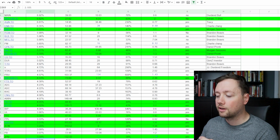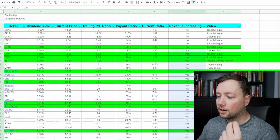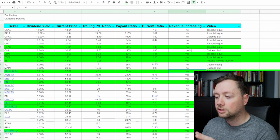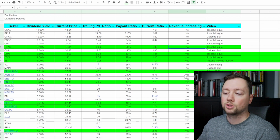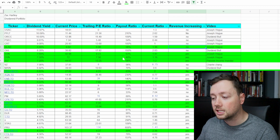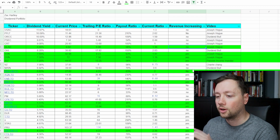Next, I wanted to see revenue increasing, and they all have their revenue increasing except for 2 of them, and the dividend yields are extremely high to kind of make up for that. So I would need to do more research into these 2 companies with regards to their future revenue opportunities. But as of right now, they have fairly high dividends and good other metrics, so I did want to include them on the list.